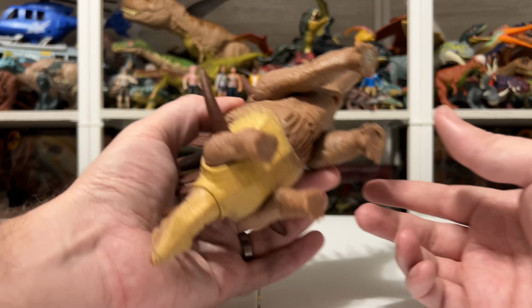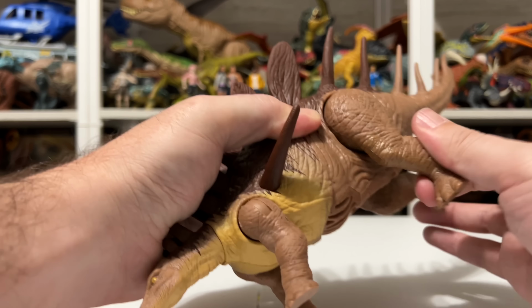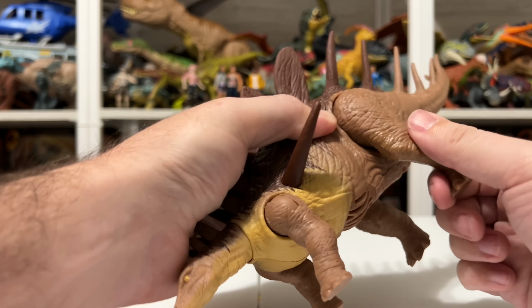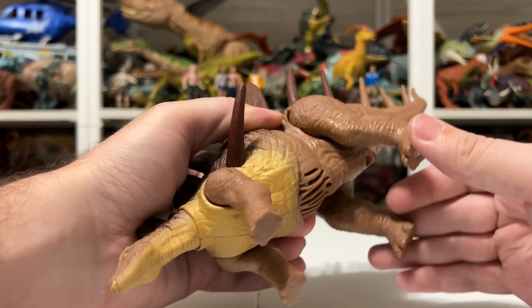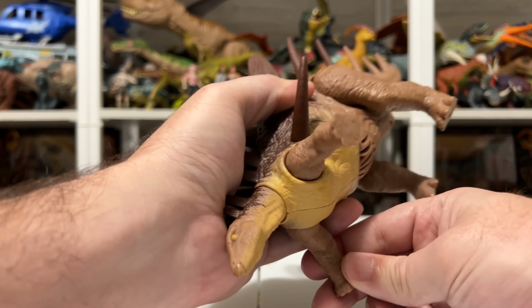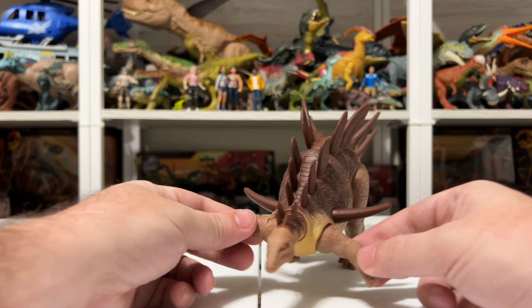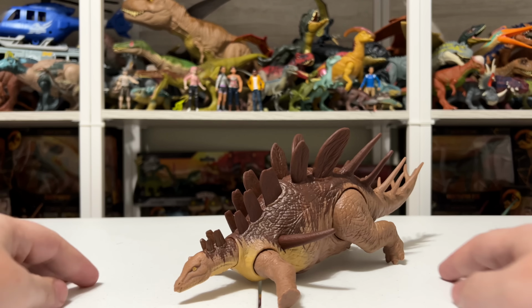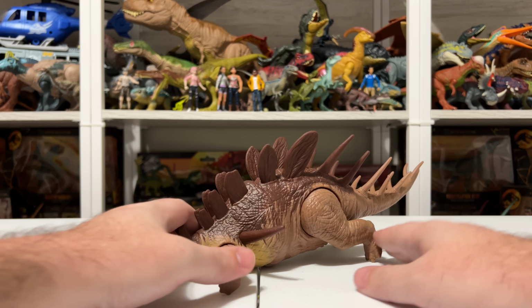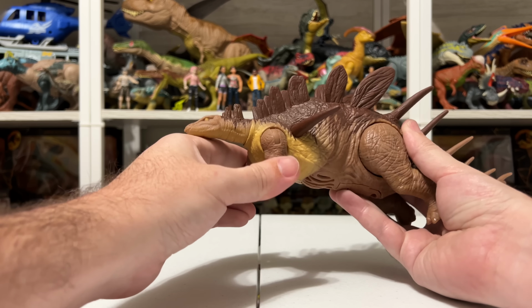Let's talk about articulation here. The legs obviously all move. They have a little bit of mobility outward from the body. Then they move front and back. The front legs do the same thing. They also have a hinge that lets you make it lay on the ground more. So you can actually make this thing lay on the ground, sort of like in Fallen Kingdom. So you can do that with the front legs.